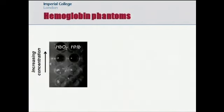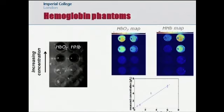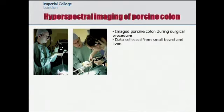Some initial in vitro work to validate this. You can see on the left we have increasing concentrations of oxyhemoglobin and deoxyhemoglobin. When this is imaged with the hyperspectral system, we can see increasing intensity of these. The actual measured concentration by our system and the given concentration were significantly correlated.